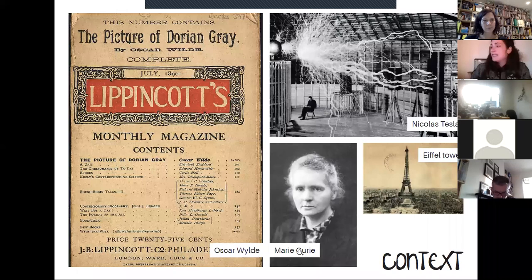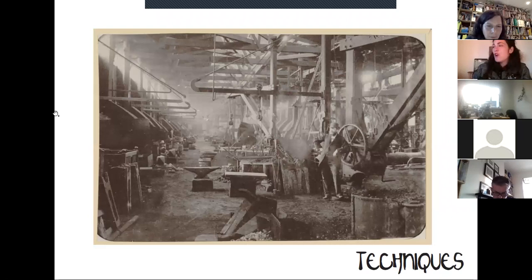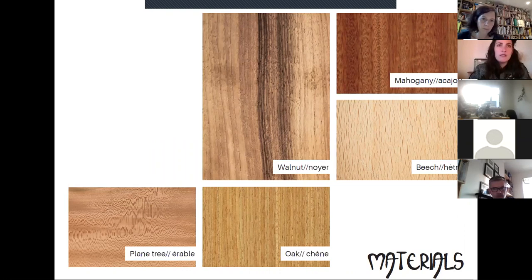So about the techniques, nothing to be said here, because as I said before, it was a rush of industrialization. So workshops became companies. It was a huge place with a lot of machines. Looks like this place. The materials, so it is a big return of the indigenous woods. Exotic wood was still fashionable, but ebenists mainly used oak, walnut, beech, cherry, and plane tree. They were still using a few bronzes, but with economy.